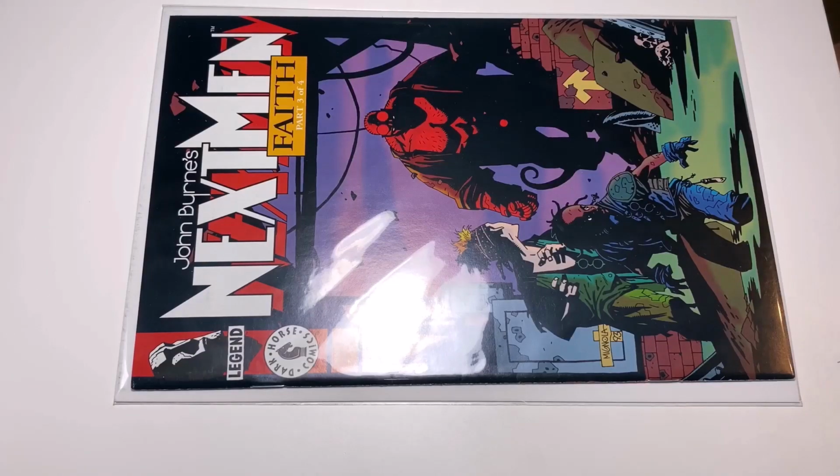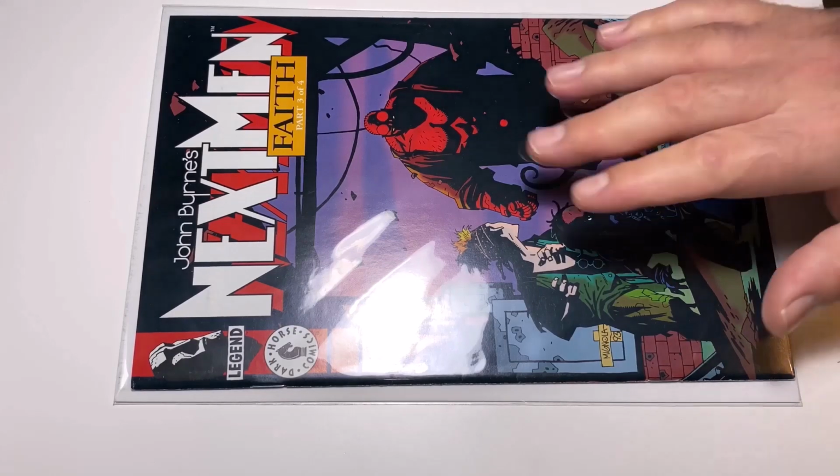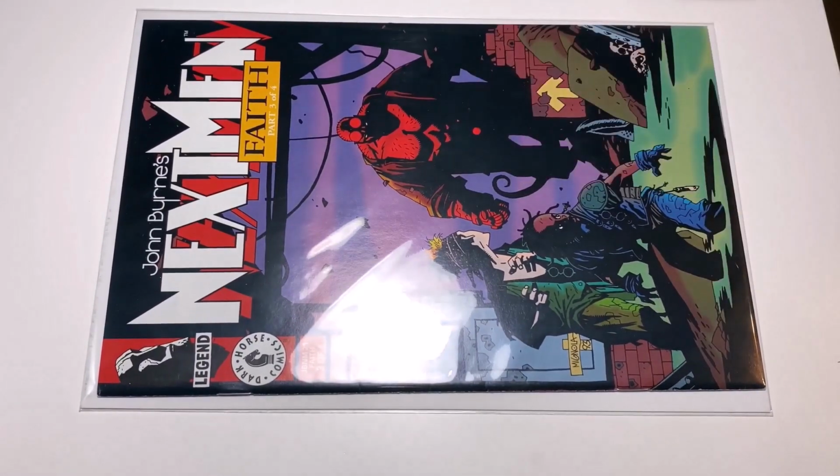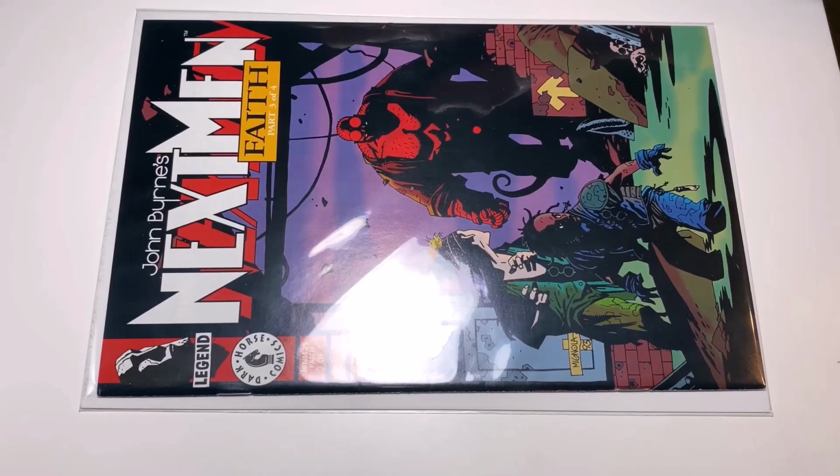Okay guys, I've kind of made my selections here. I picked 10 out of all those books. I'm going to kind of show you why I picked those 10. I'll try to do it quickly. First up is Next Men, number 21.